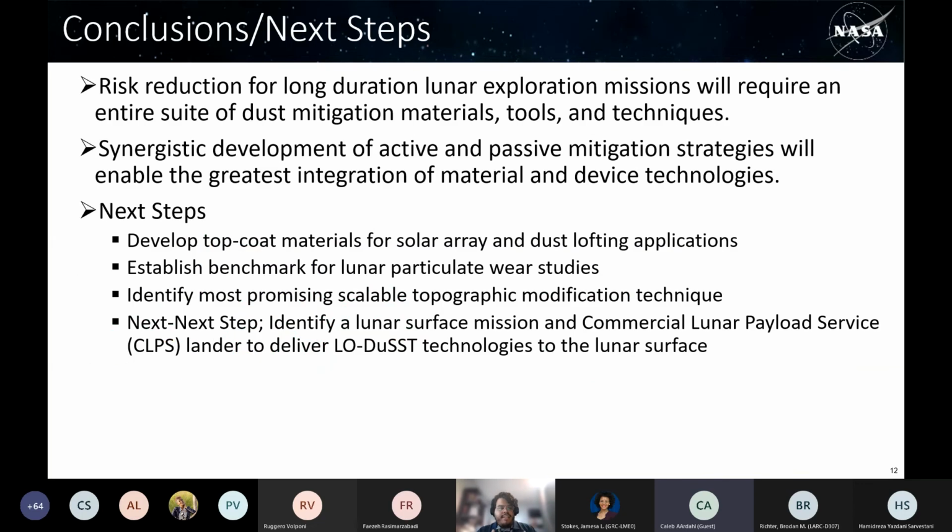And just a little bit to talk about the next steps and moving forward here. As we've discovered with LO-DuSST, the most crucial part is to really incorporate an entire suite of technologies, passive and active, that can truly help us keep a sustained presence on the lunar surface as we phase out from low Earth orbit with the International Space Station and move towards Gateway and presence on the lunar surface. So our focus is going to be establishing benchmarks for wear studies, promising scalable techniques that we can incorporate onto our mission, as well as developing new coatings and materials for solar panels and dust lofting applications.